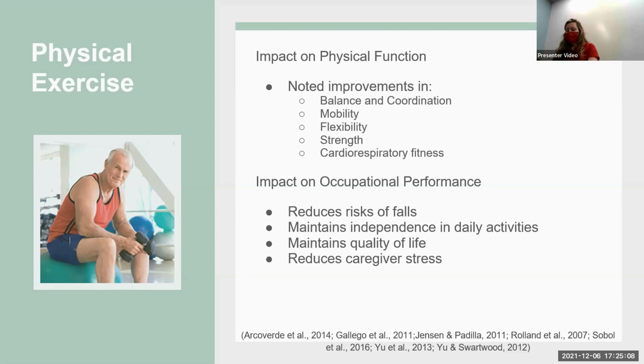They can help maintain independence and daily activities, whether that's with maintaining their endurance to keep performing those daily activities, or them still having those executive functioning skills to perform those IADLs in their homes. It helped them maintain their quality of life, and it also reduced caregiver stress, which I found really, really fascinating.